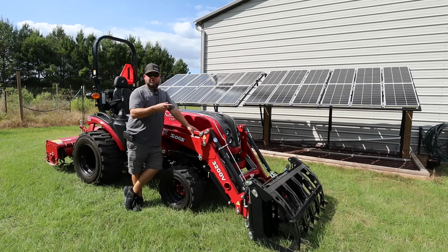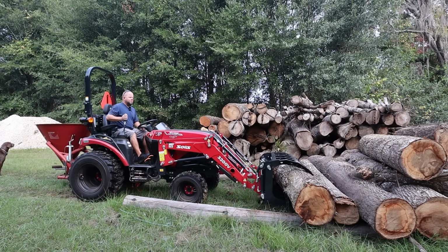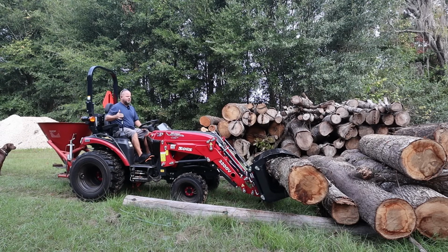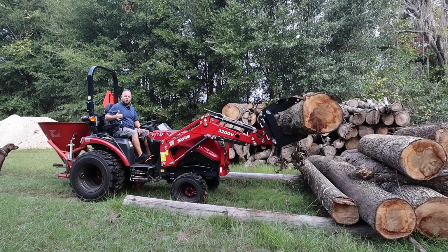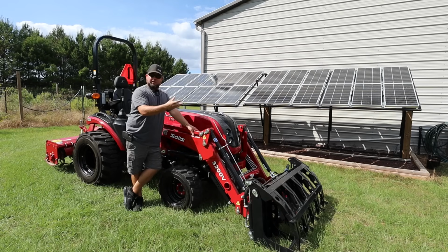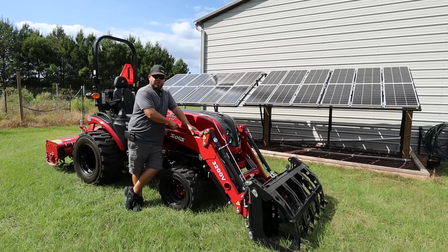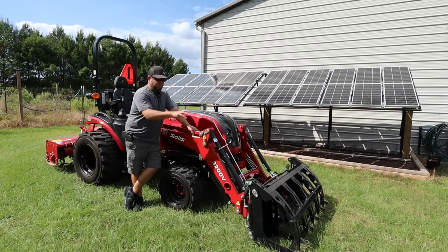I actually lifted some logs up that were just crazy heavy that the diesel wouldn't lift, and this one lifted them with no problems whatsoever. Really, really big logs. I'm actually excited about using this down around in my woodshed where I'm bringing in logs to cut up for the chainsaw, or potentially going to get a sawmill. You can get some serious work done with the lifting capacity on this and a grapple. I can bring in some really big size logs.